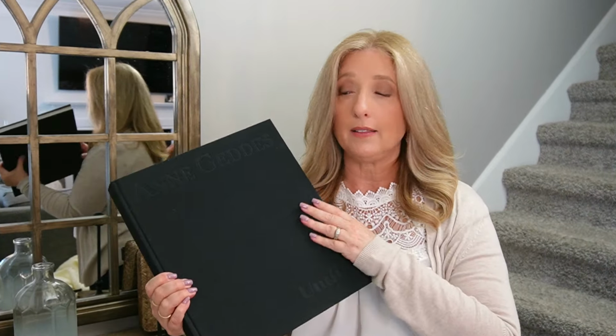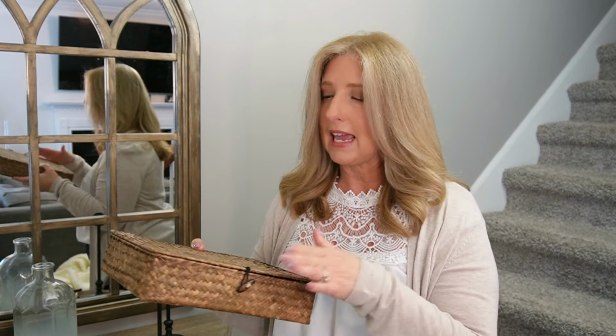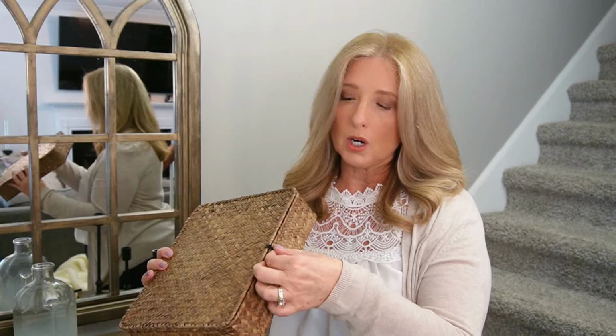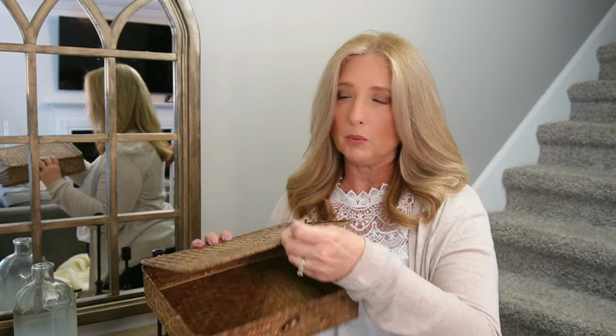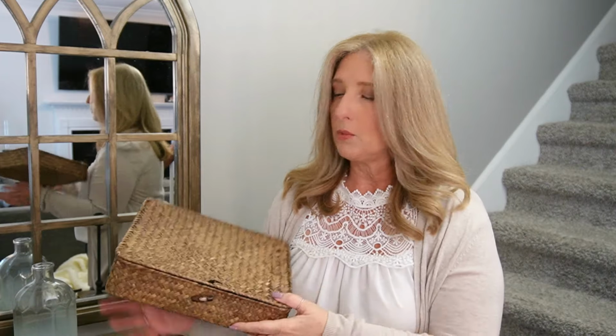To bring in some richer, darker tones, I'm going to add this really pretty linen-covered coffee table book, and I think it'll just add some richness to the table. I'm going to add this little basket box. I got this on Amazon, and it came two. This is the smaller one. I have the larger one somewhere else in the house, but I love these for just storing things, and I think they'll be really good here in the entryway to just throw things in. So I'm going to add this to the coffee table book.